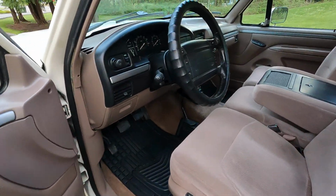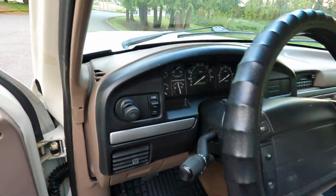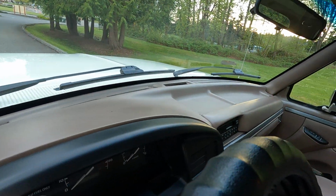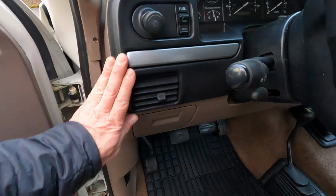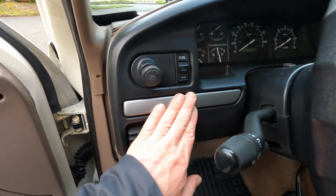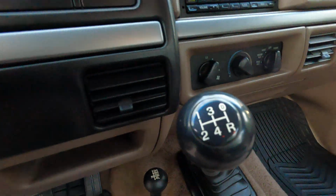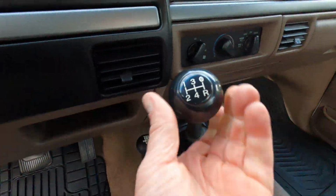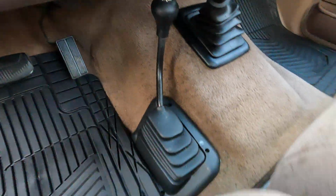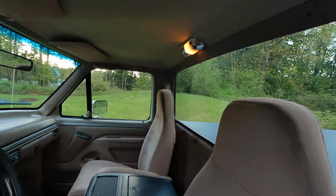But we got the tilt steering. I'll do a driving video that shows it operating a little bit better when I got my two hands free. No cracks on the dash. You know, the silver on here is all nice. So this stuff, even with low mile trucks, they just age over the years, and a lot of times that silver will be faded. Love that 5-speed shift knob. It's nice and tight. Get the manual shift transfer case.